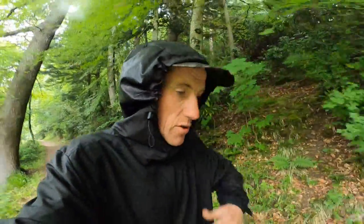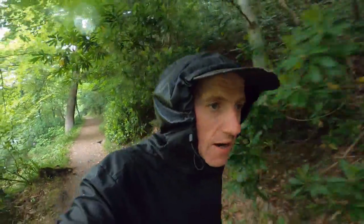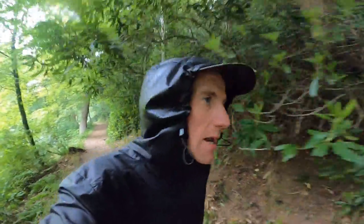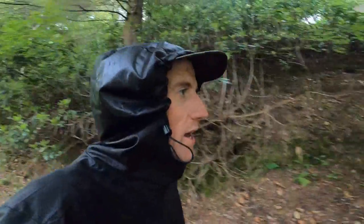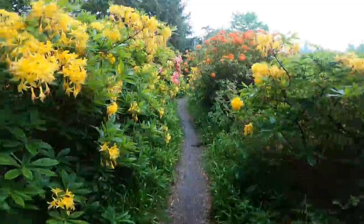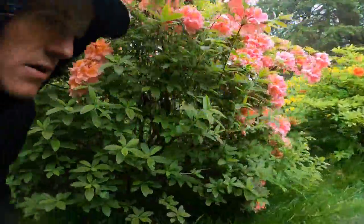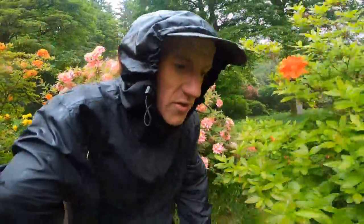Right, folks, I'm bailing out of going that direction because I'm getting absolutely soaked. The rain's so heavy and it's not actually letting up. I was hoping it was going to go off after maybe 10 or 15 minutes. I'm going to try and head back that other path that I saw going that direction. It's a good job I didn't stay under the tree until the rain went off, because I would have been there all day.